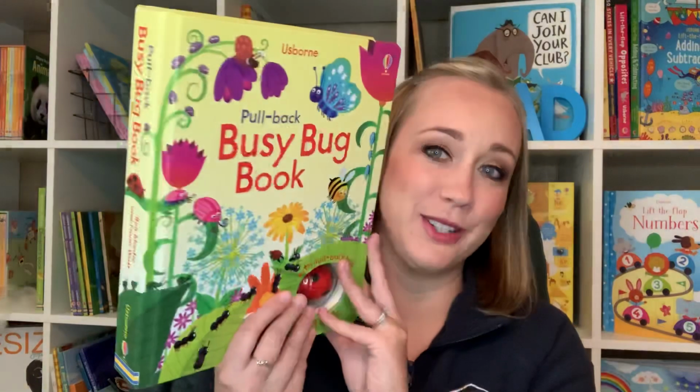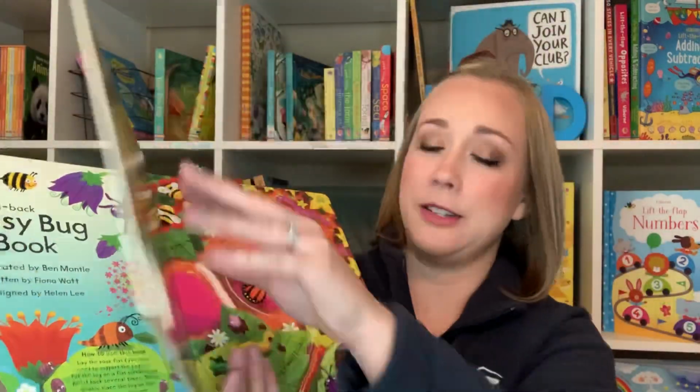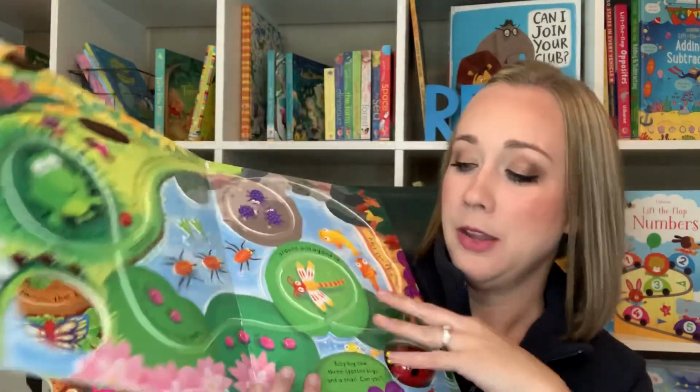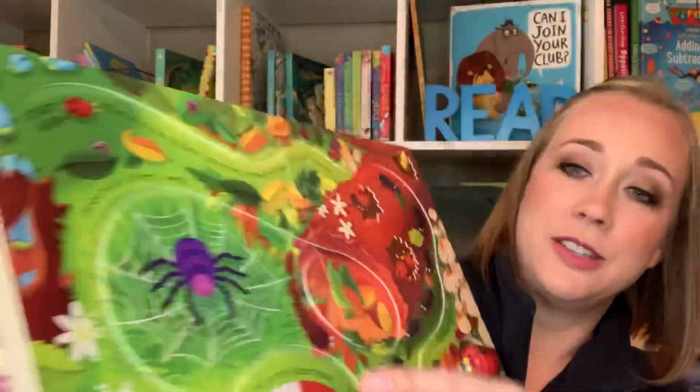Another of my favorites is the Busy Bug book. We also have Busy Train. We have some wind-up books. These are very thick books. Each page in this book has a different track. So you have a pullback ladybug or a pullback train or something that will drive along the tracks on each page. So this is one of my son's absolute favorites.